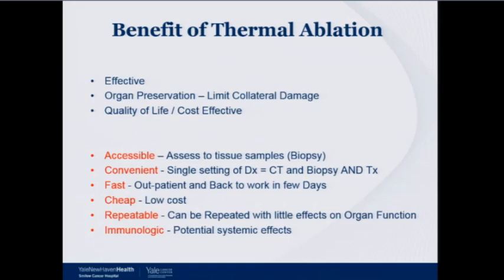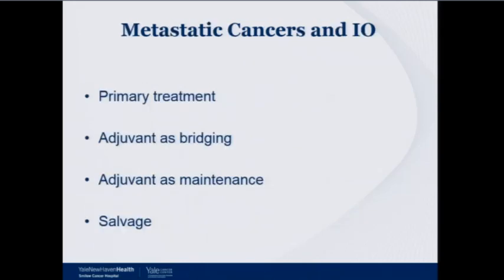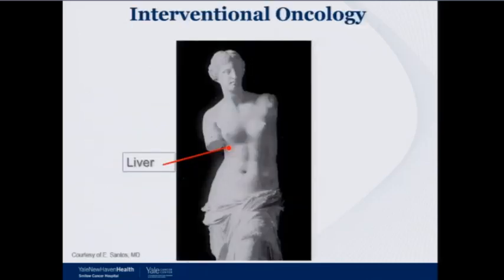Because these are outpatient ambulatory largely procedures, they are low cost, cheap compared to other therapies, and then these are repeatable as the collateral damage is minimized while we are doing this, and as I will show some of the images, and then some of the systemic effects, which we will talk about at the end. So whether it's a primary or metastatic cancers, our treatments can be primary treatment modalities or adjuvant, as a bridging between the chemotherapy, between surgery and the chemotherapies, or as a maintenance after certain cycles of a chemotherapy or the salvage setting treatments.